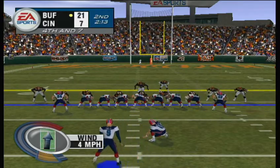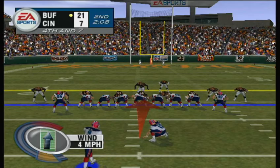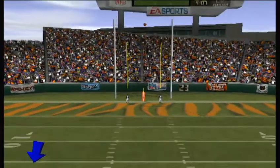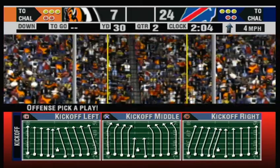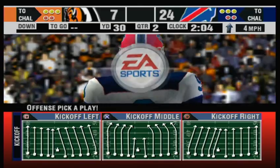They'll have to really get it because it'll be about a 53-yard attempt. And it's up. The kick is good. He's one of those guys who really works hard at what he does, and you can see that hard work paying off when you make a kick like this one.